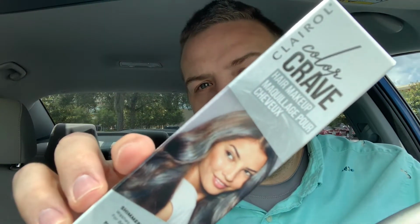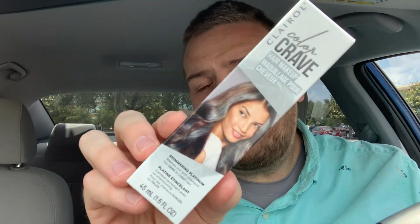All right. Last bag. This one's a big one. I just did this for fun because I've always wondered what my hair would look like if it was platinum blonde. I should say shimmering platinum, like an actual gray color. So this is actually Clairol Color Crave Hair Makeup. And this is just a put on, let dry, and then wash out kind of thing. But guys, Clairol, for a dollar, they did have several colors.